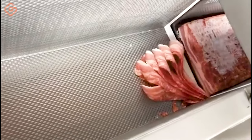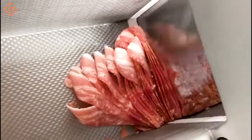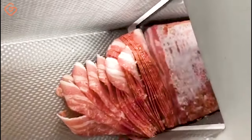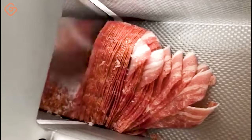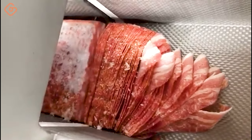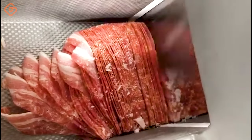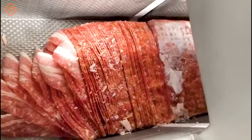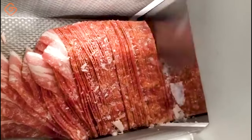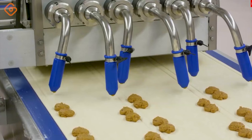Wow! Almost all processes are automated. Even the box packaging is automated. That's amazing. With this automatic meat slicer, you won't have to slice meat for your wife anymore.